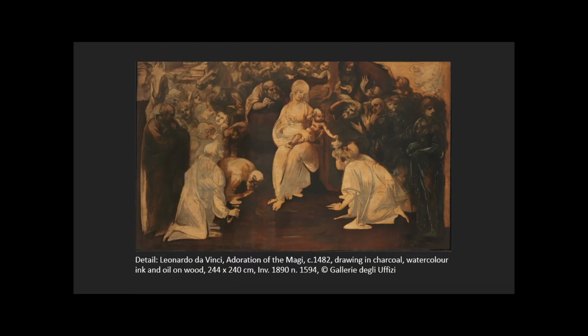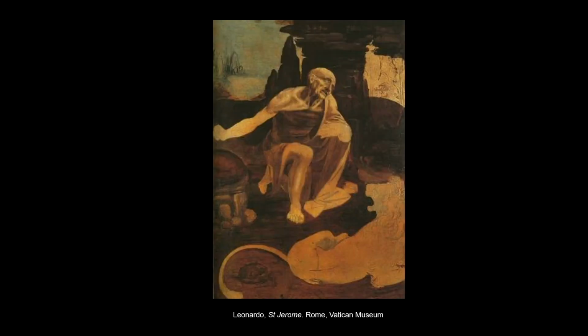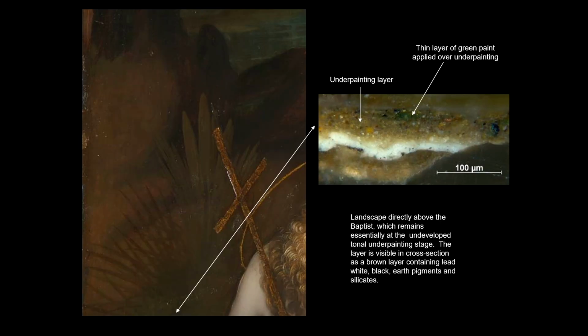You can see it most famously in the unfinished Adoration of the Magi, in the Uffizi. Here's before treatment, and here, after quite wonderful recent treatment, is the same picture. Also the St. Jerome in the Vatican, where you see the evolution from drawing to undermodeling to dead color to nearly finished parts. It's all there in the St. Jerome in the Vatican. So there are parts of the National Gallery painting which are basically very much like that stage. So in the vegetation and the rocks immediately above the Baptist, this kind of tonal brown washy stuff.